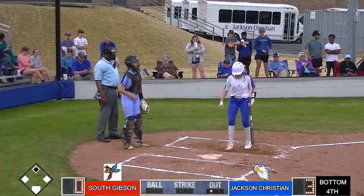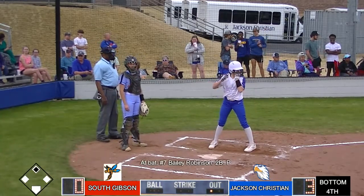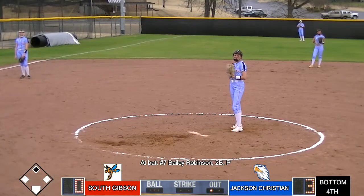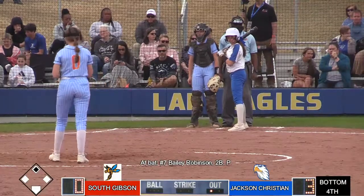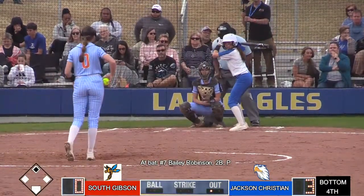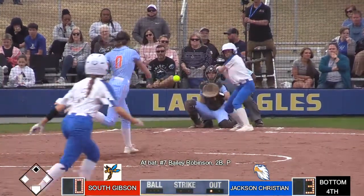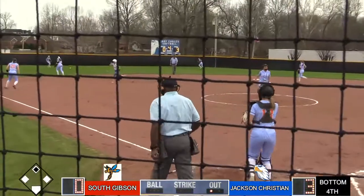And that brings up number seven, Bailey Robinson, who is the second baseman. Now, third baseman is back a little bit, and with one out, don't know if Bailey will be bunting or not. She's a very capable hitter. Remember, she is a freshman. That one hit past. It's a base hit.